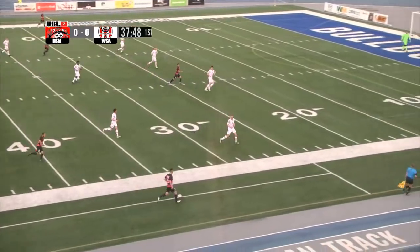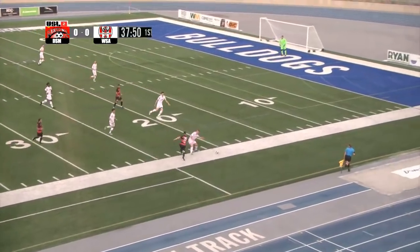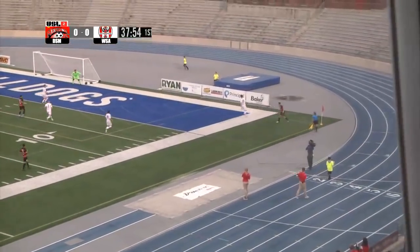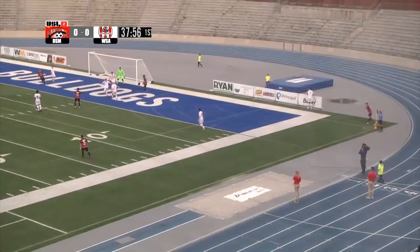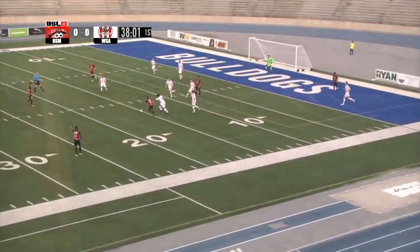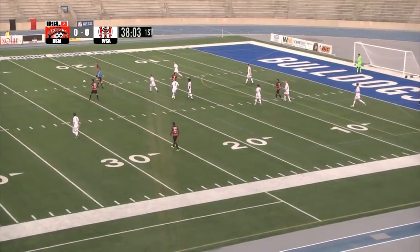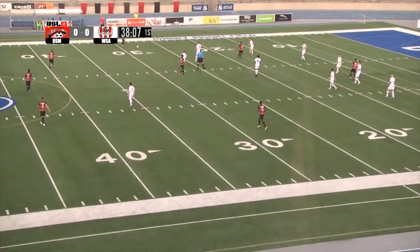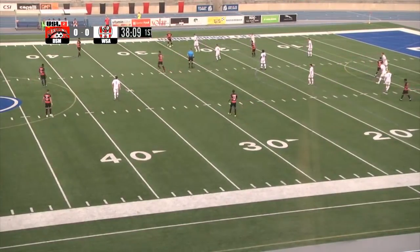Francisco gives it outside for Thomas. Thomas sneaks it by the defender there. Now cross. Oh! Again, another chance. Man, Thomas did really well. Get down the line. Francisco keeps it alive. Perea back over. That was definitely a chance.